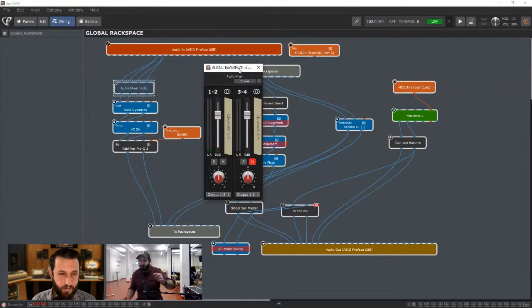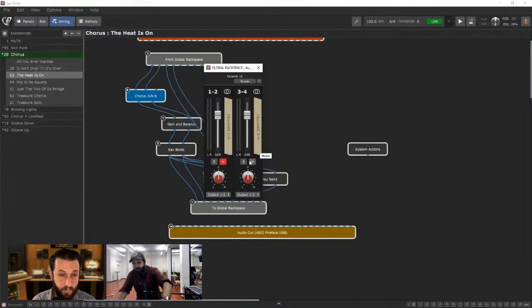Yes. So Something Got Me Started is a song for alto, and this is my tenor mic, which is muted right now. If I go to The Heat Is On, which is a tenor song, my alto is muted and my tenor is live. So good. I love it. So this is your selector. This is how you choose which instrument you're playing.